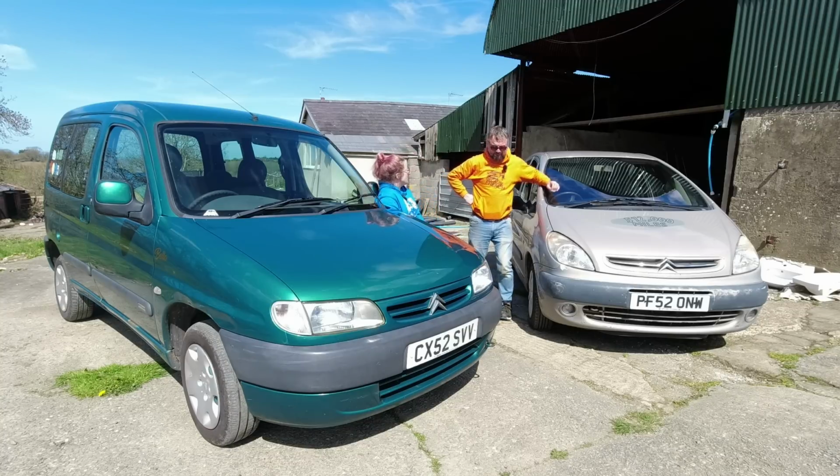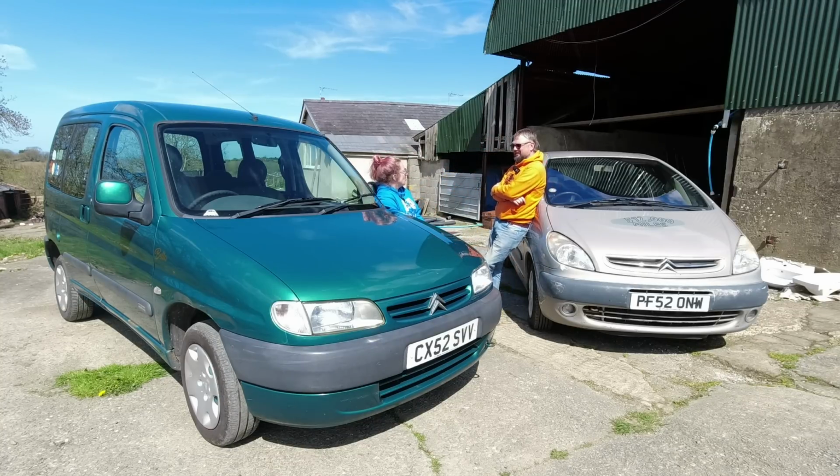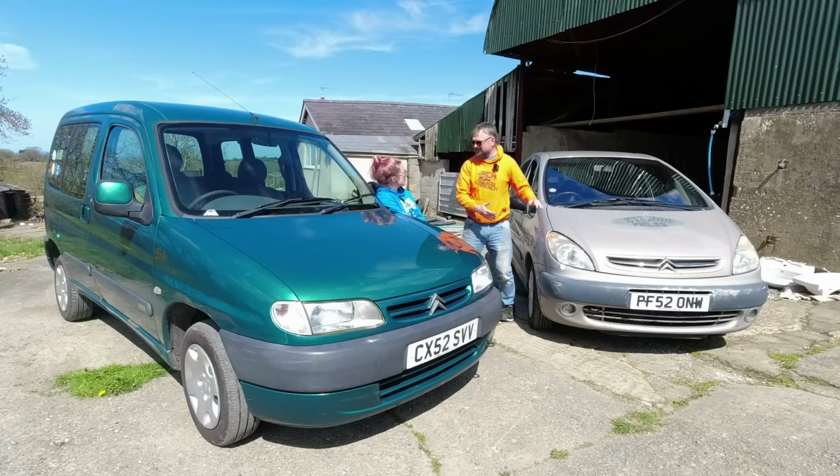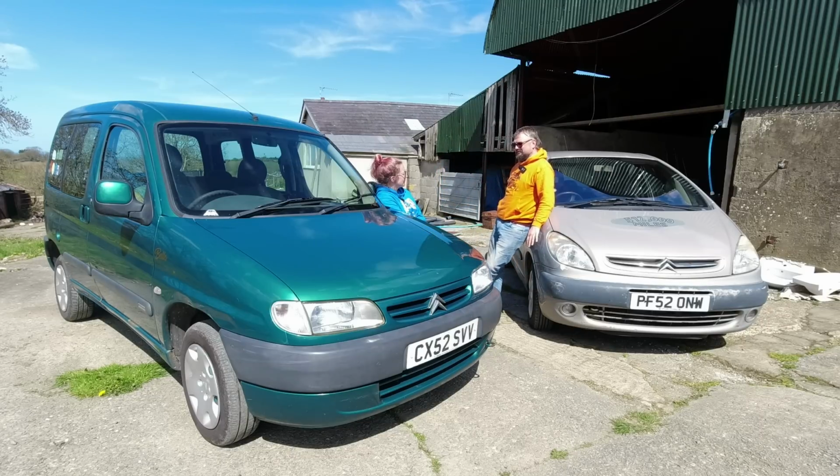Well, we want to look at this from two different dimensions, don't we? Which would you have bought new? You walk into the Citroën dealership, you've got a wad of cash. Which would you have gone for? It would have to be Berlingo. I just can't see why you would spend an extra £4,000 on this. It doesn't do very much more than that when brand new.